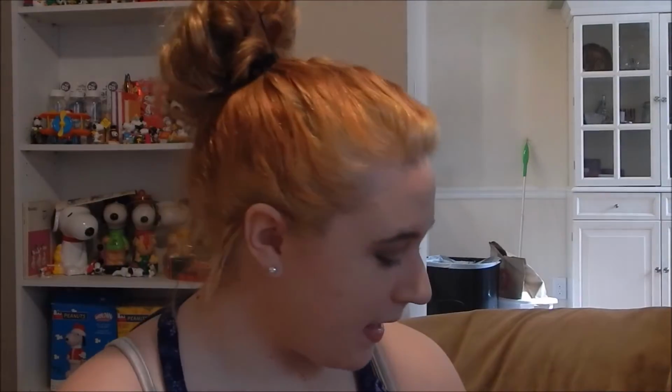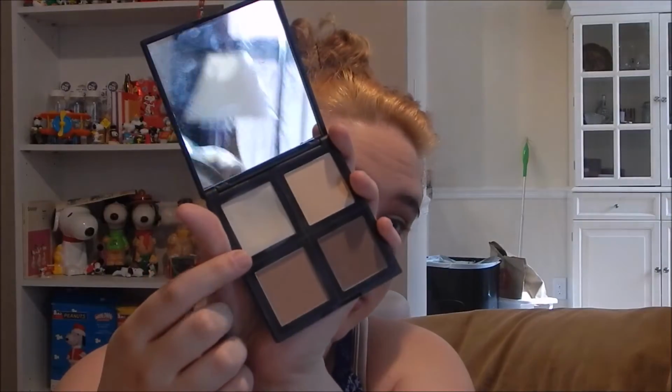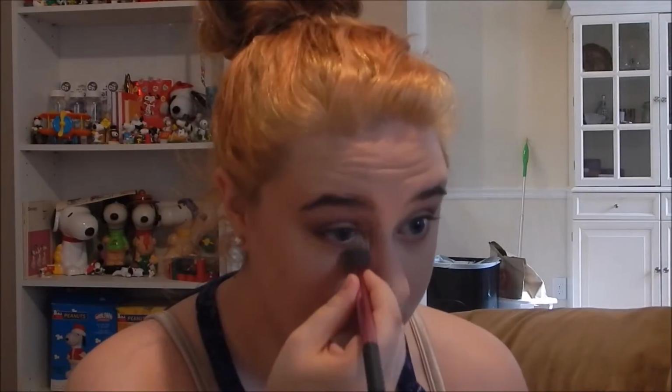Now for concealing my under eyes, this is a very crucial part of your makeup, so that your under eyes don't crease. I know mine crease pretty badly sometimes, even though I do my best to try not to. This is the E.L.F contour palette, and I'm going to use this shade. It's a light yellowy color, and yellow cancels or brightens you up, so it's a good thing that I'll use it. I'll load my brush up and press along my under eye, basically where I put my concealer.